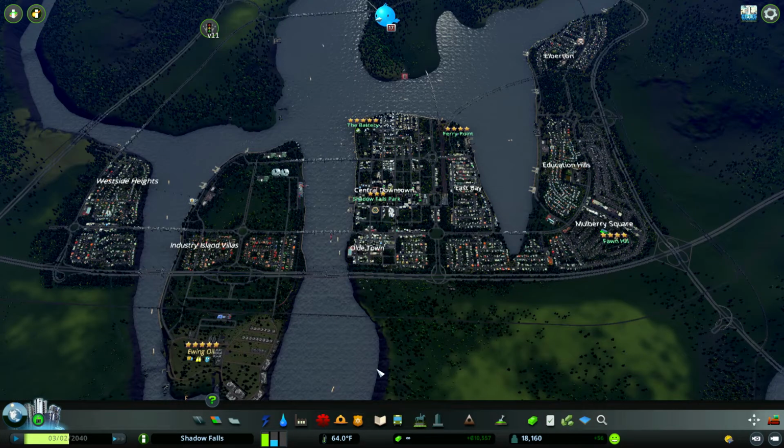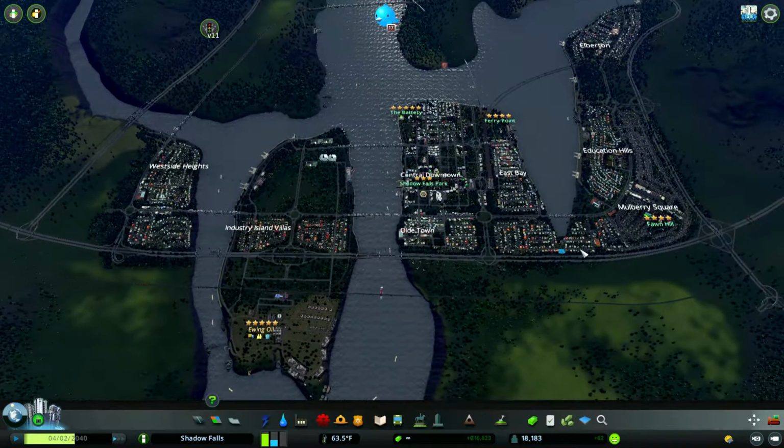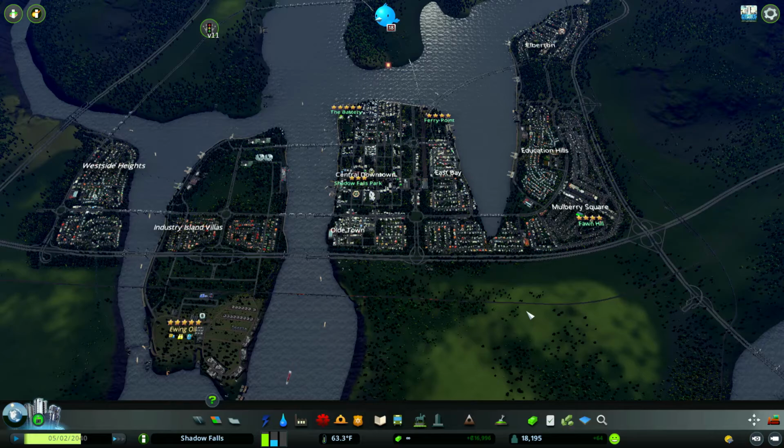Okay, so here is where our town is at this point in the process. And then we have our main downtown area, which we've gone over before. My industry island and our West Side Heights, which is some more suburbs. The main part of the suburbs has been over here. I wanted to talk about all of our small towns I'm planning on making in the next few days or weeks, depending on how long it's going to take me.